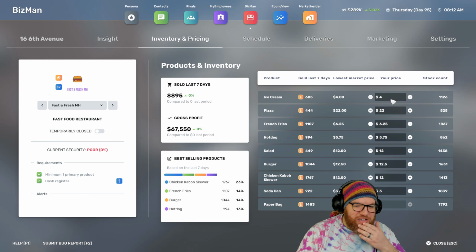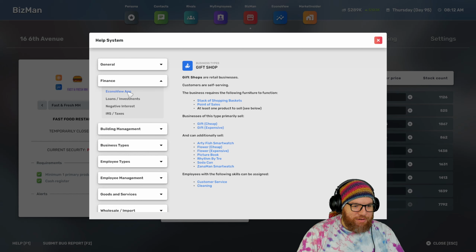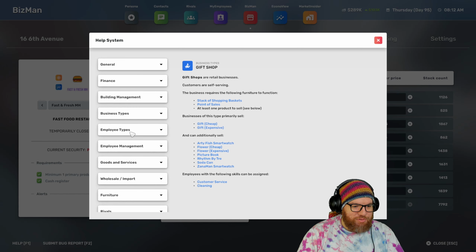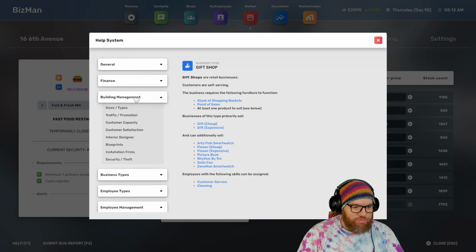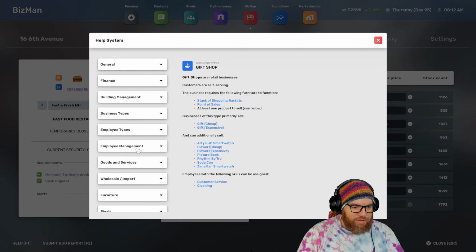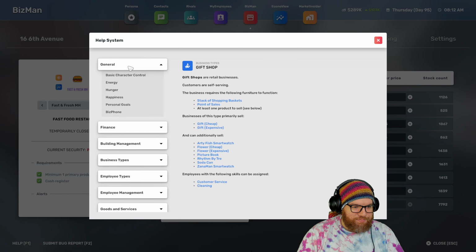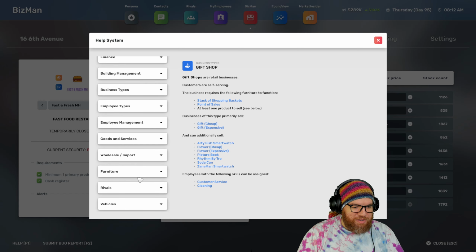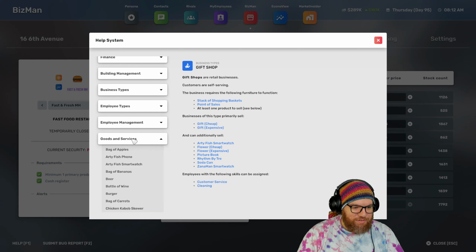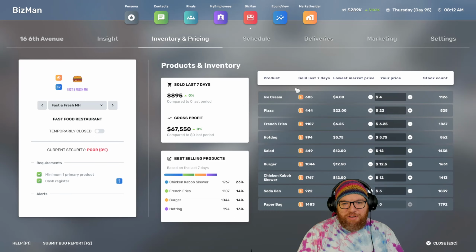As you can see, I think I've learned, and I'm not sure if it's in the F1 menu or not. Let's see, what are we in? Okay, so let's go to, nope, that's not what I want. There's no section for Bizman, is there? All right, never mind. F1 menu not working out for me right now.